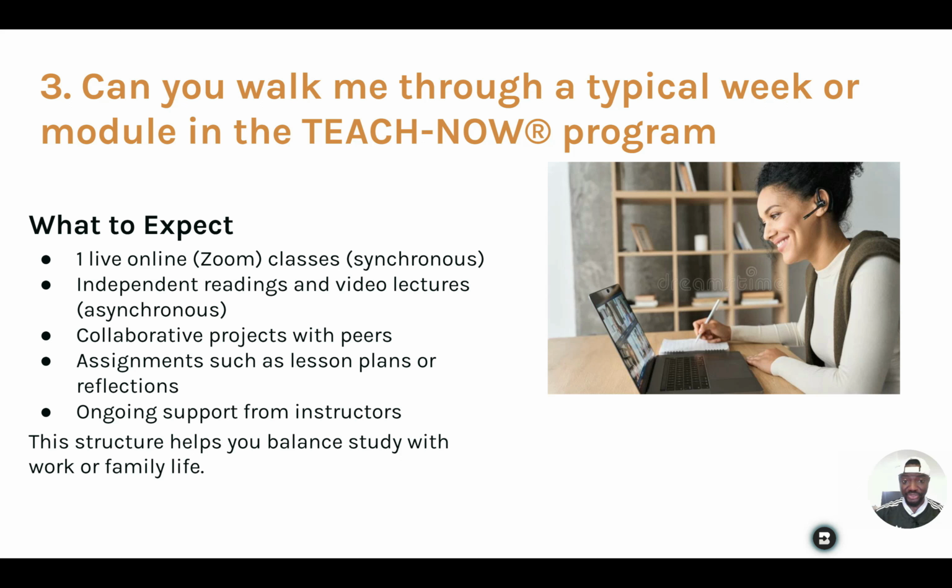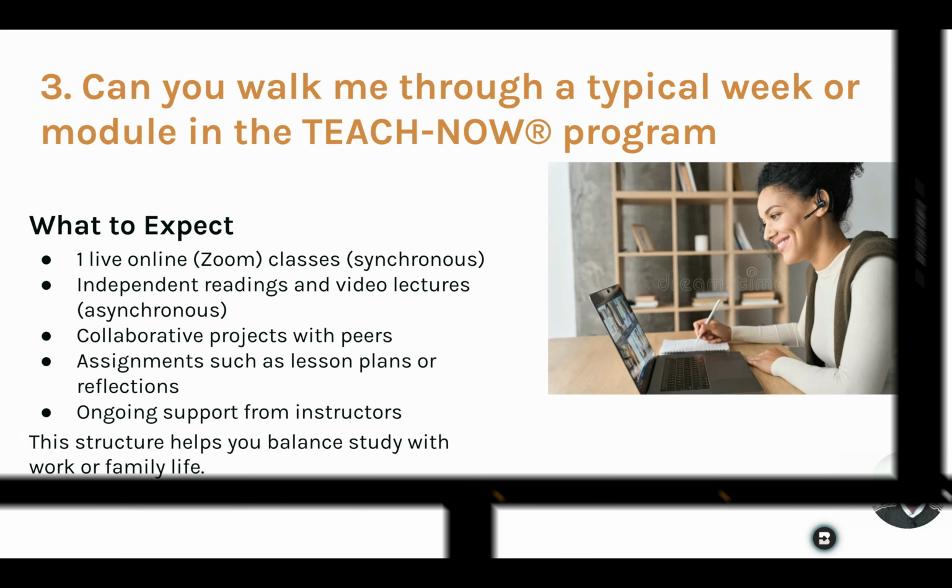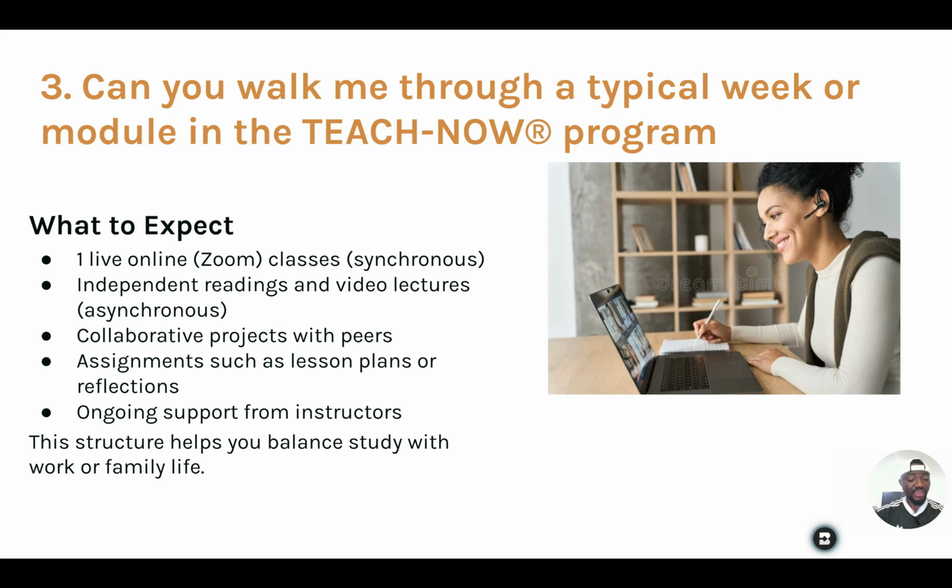And it also involves independent readings and then video lectures. With this, you'll be doing it at your own pace, but you have a timeline to complete these tasks. And then sometimes too, or in most cases, you'll be doing collaborative projects with your cohort members or peers. Some of the assignments include making a lesson plan, or making video reflections, and you always have ongoing support from your instructors. So this is structured in a way that you'll be able to balance your study with your work and your family life. So that is basically how a week in Moreland University's Teach Now Teacher Preparation Program looks like.